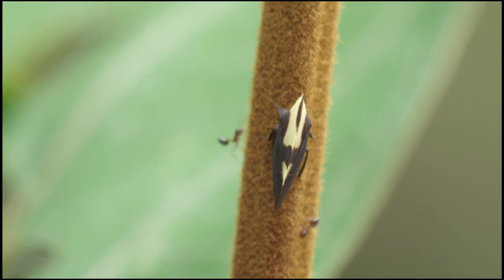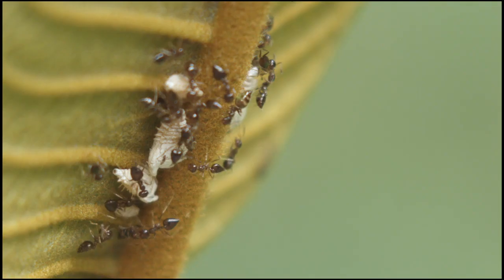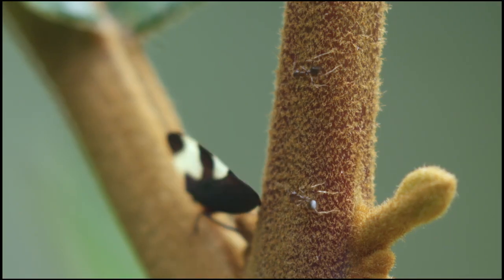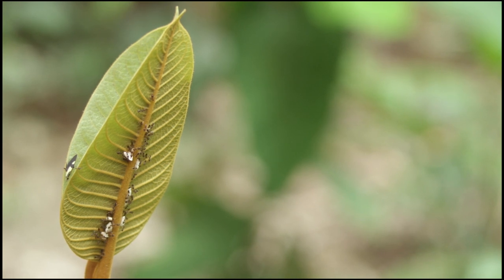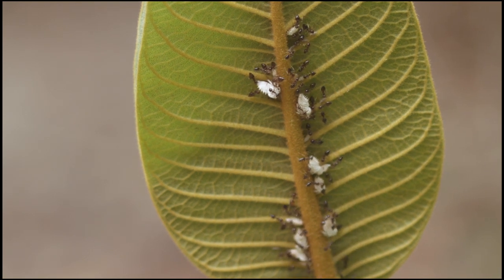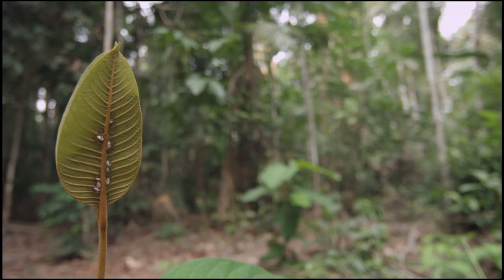This ant looks like it's chasing off an intruder, but it isn't. The apparent intruder is a treehopper, the parent of the white nymphs the ants are tending. The treehoppers and the ants have a special relationship called mutualism. The ants protect the nymphs, which in turn provide a crop of sugary honeydew as a tasty payment. A win-win situation.